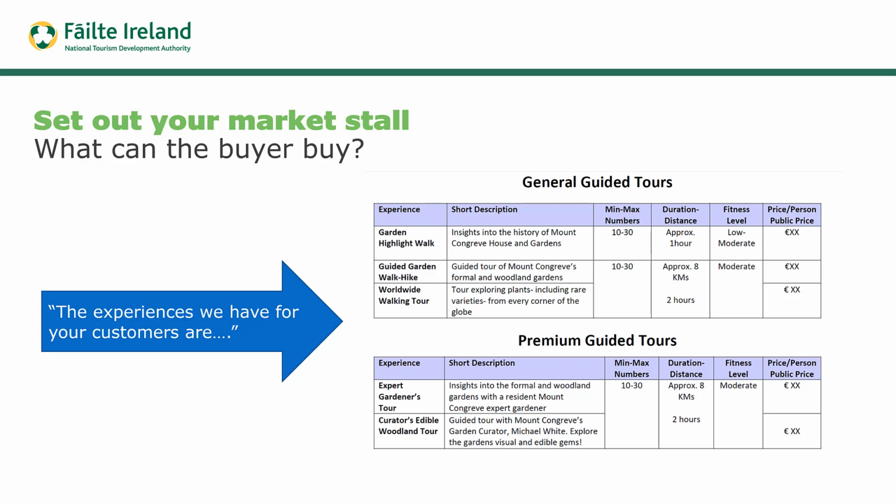General tours tend to be at a lower price point. They appeal to visitors who have a lower budget, but also to visitors who just have a general interest in a particular subject. Premium tours and experiences, by comparison, appeal to visitors who have a higher budget and also to those visitors who have a very specific interest in the kind of experience your business offers.